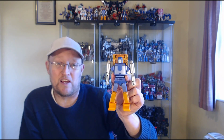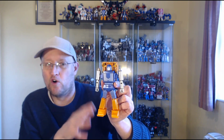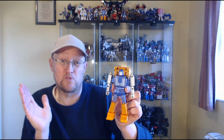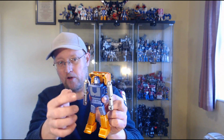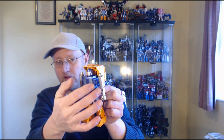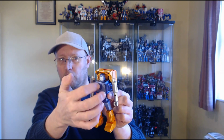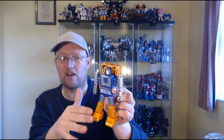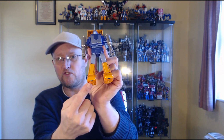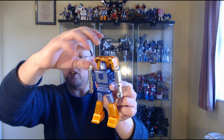Oh yeah, talking about the transformation, I forgot to mention the transformation. Transformation on this thing is bizarre. He transforms totally different to any other Huffer toy that I've got. I've got all the other Huffer molds, and this guy's transformation is arse about tit. Normally, the cab, the smokestack arms fold back, the wheels fold out of the cab, and the legs fold together to form the back of the truck. But this guy is totally different. His feet are the front of the truck, so the front of the truck comes up there, and the chest goes to the back.